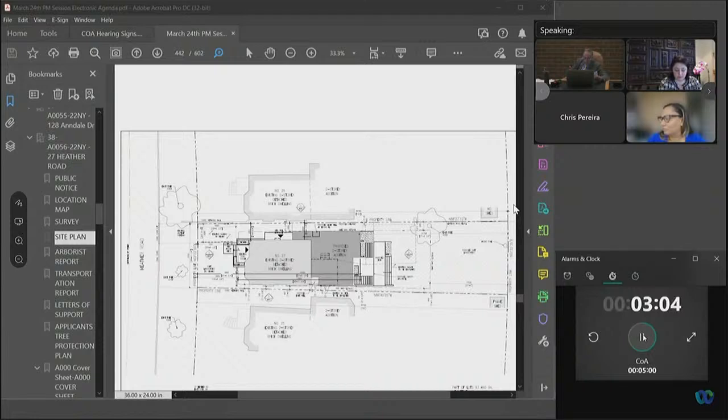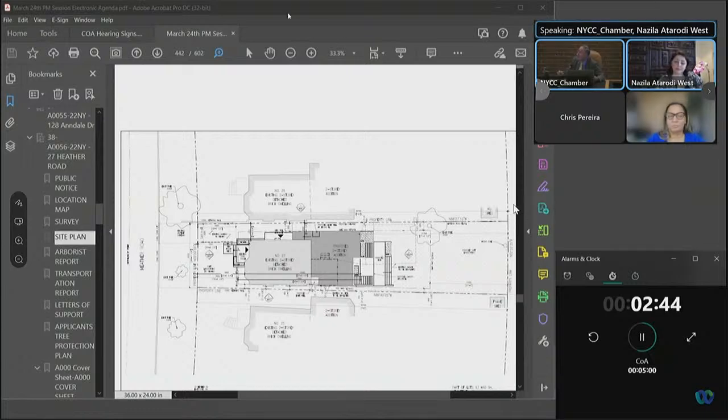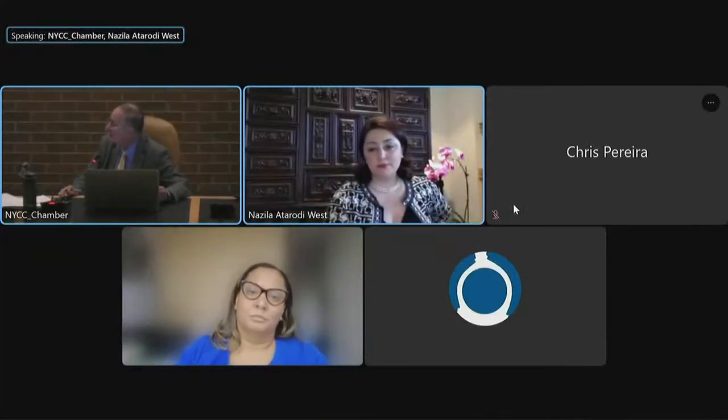Very good, very good presentation. Okay, members, there's nobody else listed. Just 3 variances related to the parking, and the transportation report has no objection. Could staff please remove that thing from there? I want to see the members.